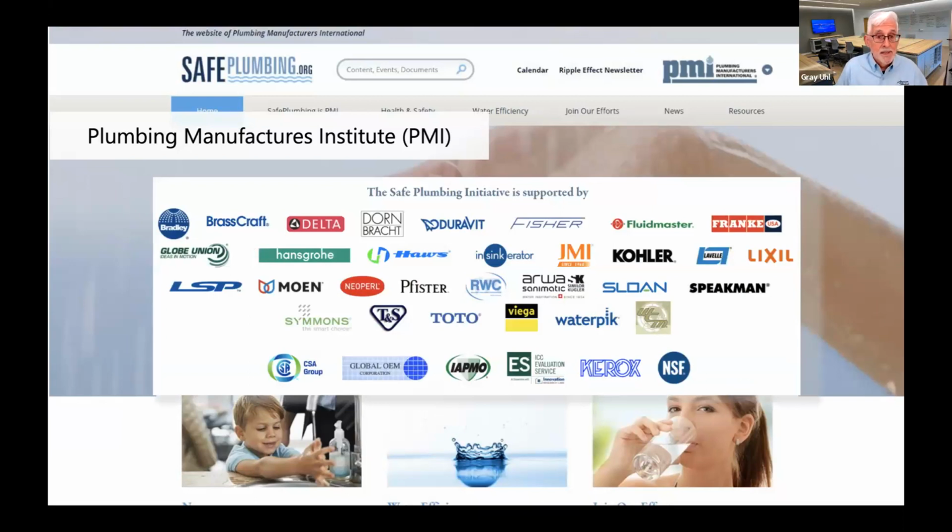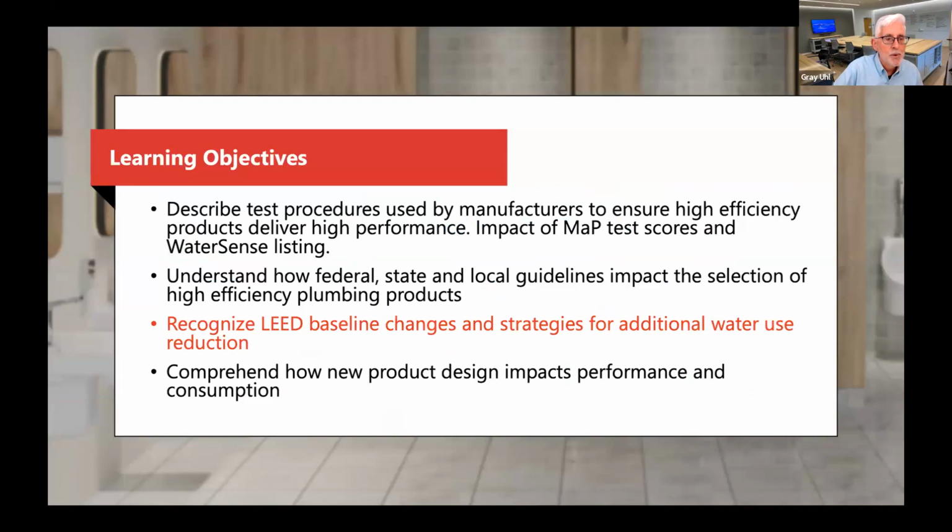We have committees with PMI where we meet. We discuss not only are we achieving the goals that we want, but collectively as an industry, we talk about where we're going in the future. So all the manufacturers get together and decide ahead of the government what the new goals are that we're going to reach for, both from a water usage standpoint and a performance standpoint, so that the general population doesn't realize that we've actually improved.